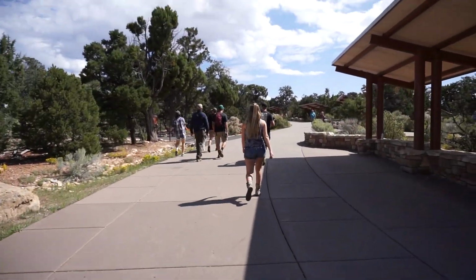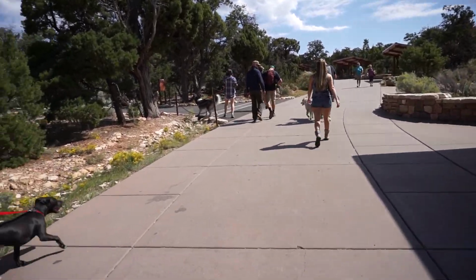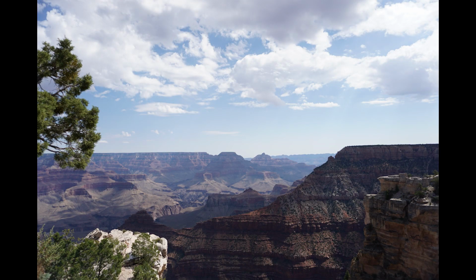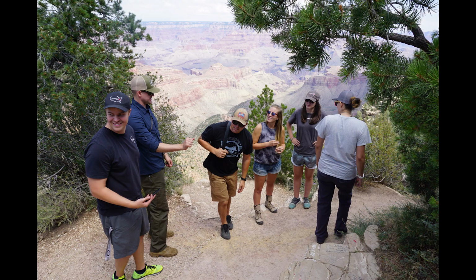walked around a little bit. It was pretty nice weather. It wasn't too hot. See me with our pit bull, Xena. Stopped, took some pictures. Grand Canyon never ceases to amaze. It always just seems like it's fake whenever I go there. It's like it's not even real.